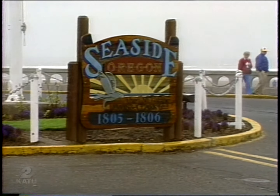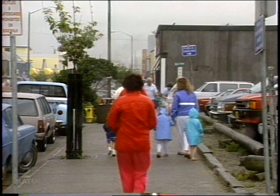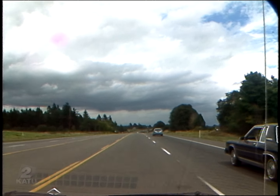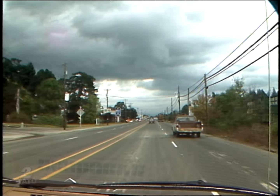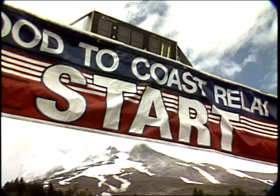At the finish line in Seaside, runners and their caravans will be greeted with open arms from a city already counting the dividends. Impact of people and runners and vans and cars and buses, and wow, it's a lot. Some towns along the way will even be providing showers and other accommodations, well aware that this is a race that will benefit everybody in the long run. In St. Helens, Steve Dunn, Channel 2 News.